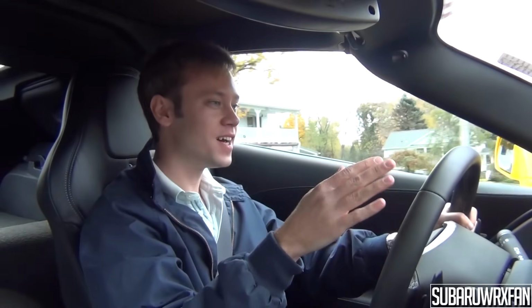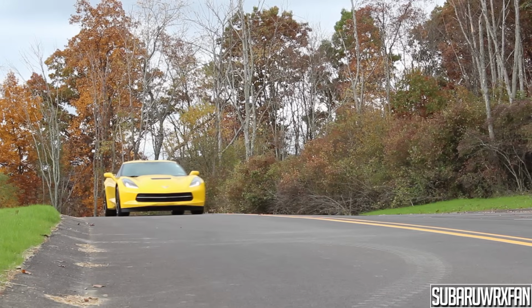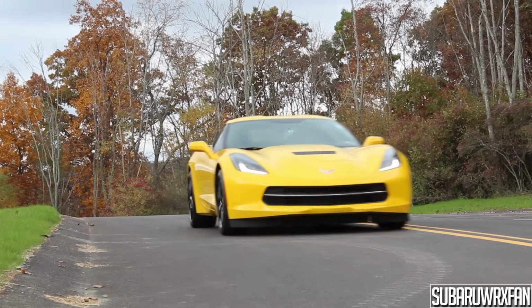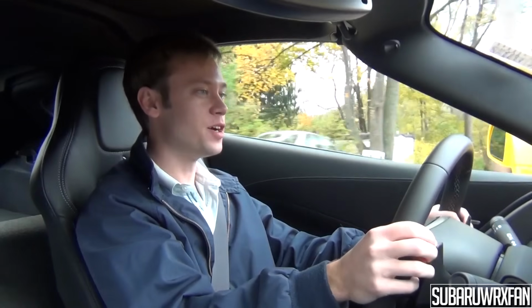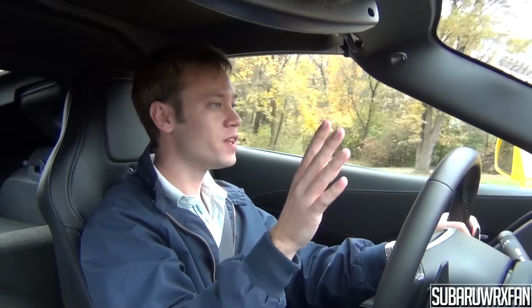While we're on this little bumpy park road, you can tell just how smooth this car rides. I mean, it's obviously a sports car. It's not going to feel as comfortable as a more luxurious sedan or something like that, but it's totally compliant and very livable for sure.